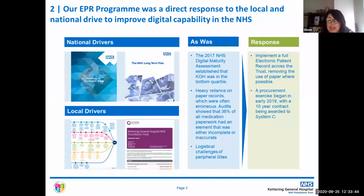So we were starting really, in hindsight now, with a blank piece of paper, which I think is sometimes easier than when you're trying to join other systems. So when I look back, quite a fortunate position actually. So obviously there were national drivers around EPR systems, and in 2017, our digital maturity assessment for the organisation, we were at the bottom basically. We knew we would be, but obviously from there, being a positive organisation, the only way is up really. We had a look at some audits, and 36% of our medication paperwork had errors. We had to change, we had to do something different. So we did tender with System C, and we're now in a 10-year contract with them.